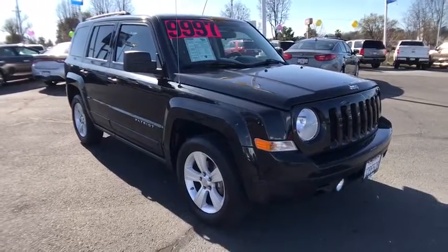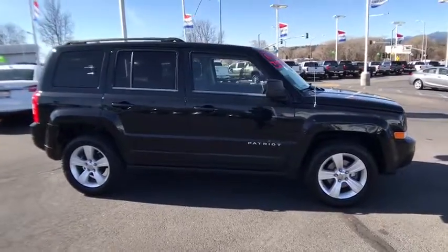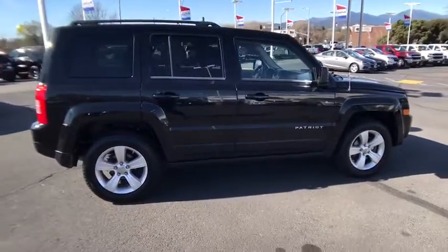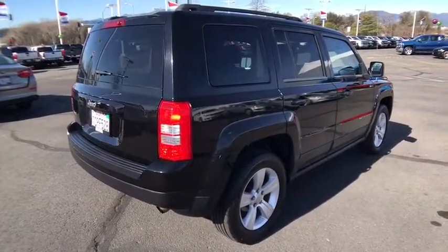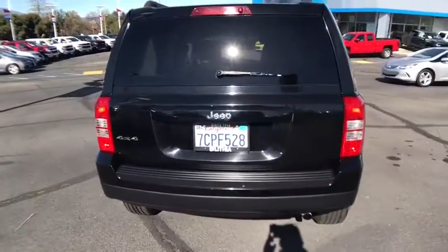2012 Jeep Patriot. The Jeep Patriot is unmistakably a Jeep. It looks like a cross between a Jeep Liberty and Jeep Compass, or maybe a three-quarter scale version of the big Jeep Commander. The Patriot has plenty of room inside for any size family. This vehicle has less than 95,000 miles.